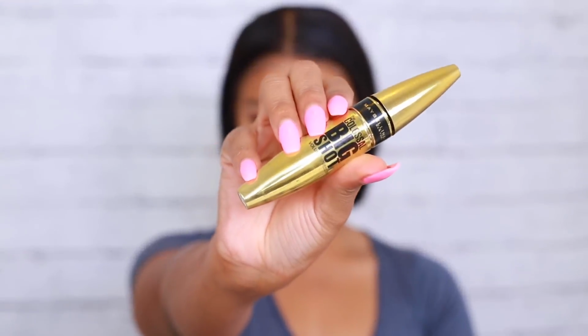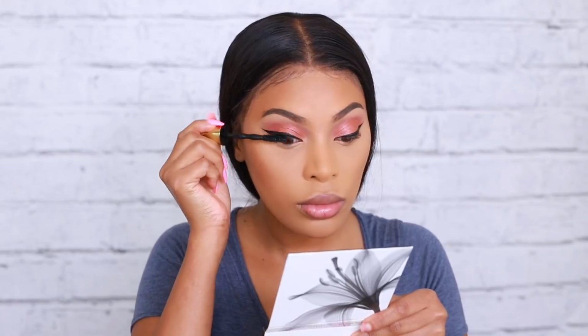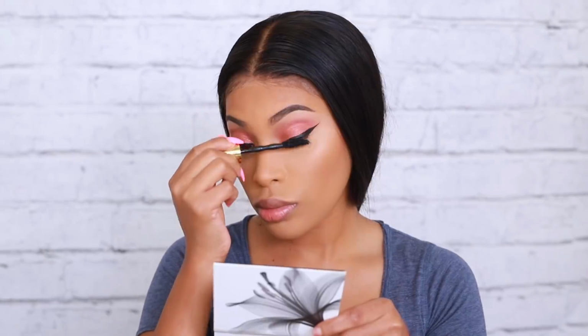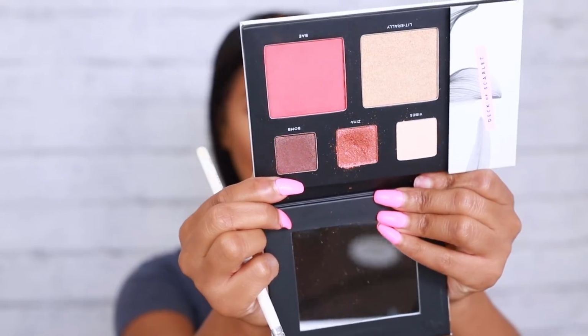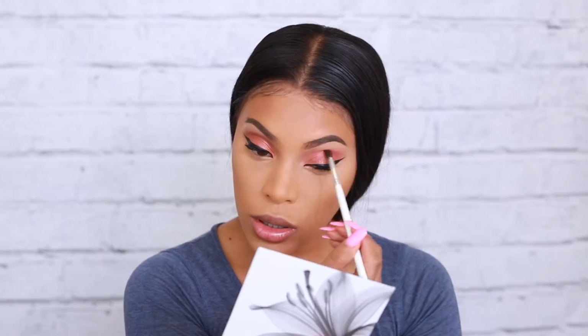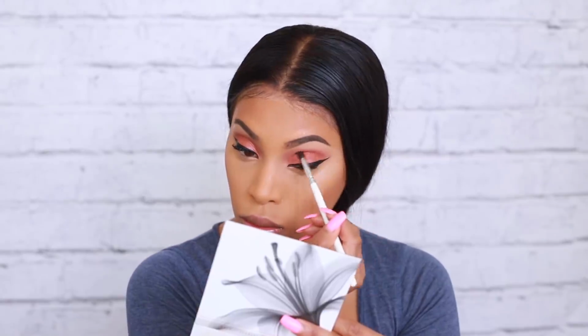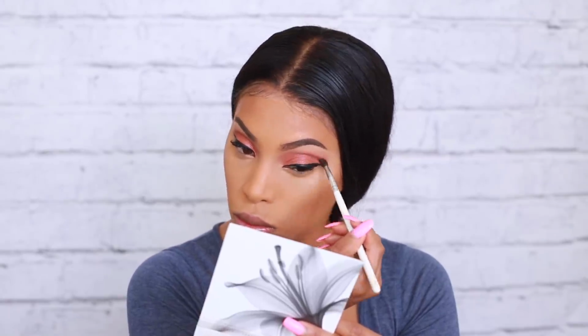Alright, so now I'm going to go in with Maybelline the Colossal Big Shot Volume Express Mascara, and I'm just going to apply it all over my itty bitty lashes. So I'm going to go back into the blush Bay, and I'm just going to pop a bit more of that into my crease. And I'm using a crease definer brush just to define that a bit more. Now I'm going to go in with some false lashes. I'm using the Baddie Bee lashes, and these ones are in Baddie.